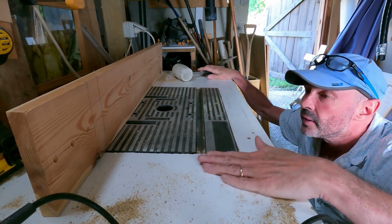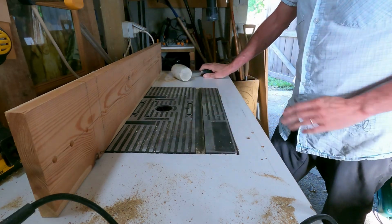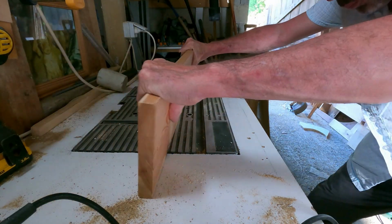Flat anyway, it's a bit wavy, but what do you want for 40 quid, eh?